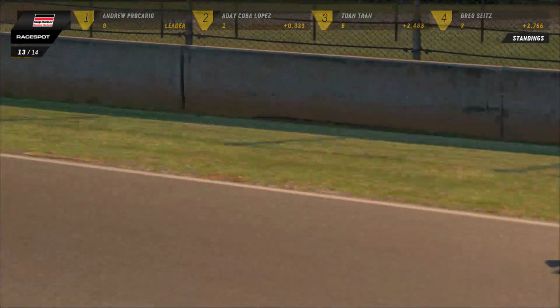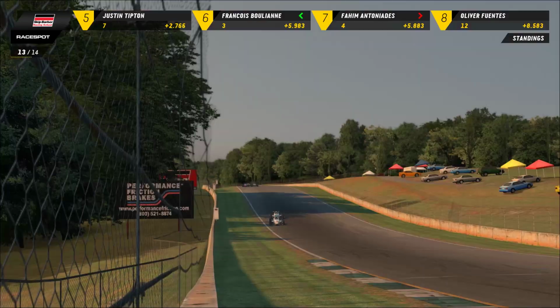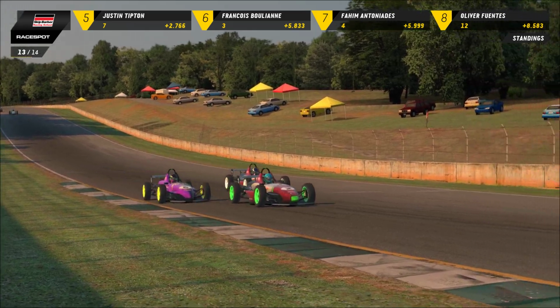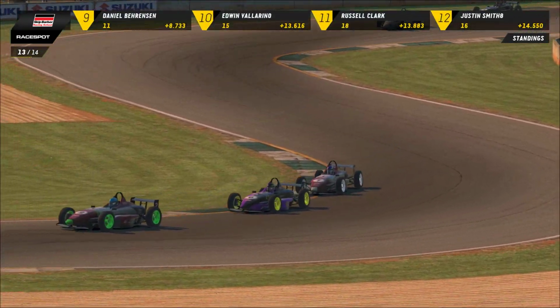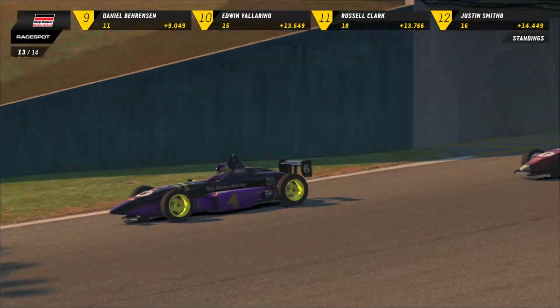Twan though, and this second group, how will they decide how to do this? As Greg Seitz tries to reel in the 6 machine, Greg Seitz wants to be leading this second pack. He looks to the inside of the purple and black number 6 machine, and the 7 of Tipton wants to follow his teammate through. Turns number 10A and 10B, they come, and Twan cycles himself back comfortably in 4th, down into the final corner.